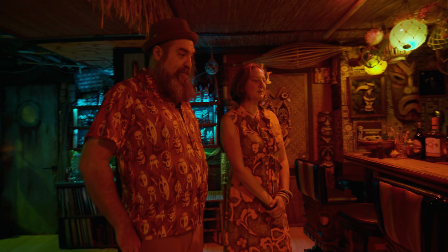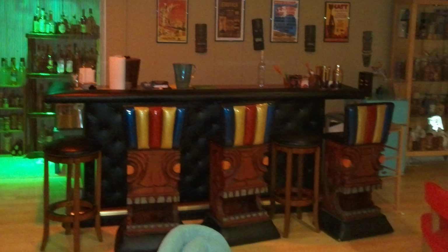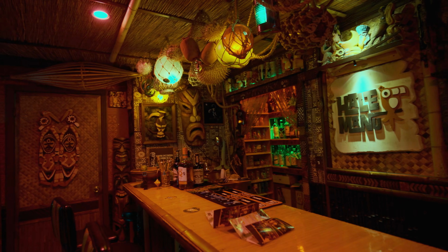And so then this is it. Before, the bar looked like this too. The beginnings of... The bar hadn't been tiki'd yet. No, it was just vinyl. I was just showing him that it was going to a good home.